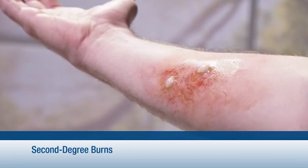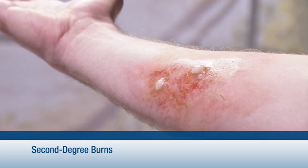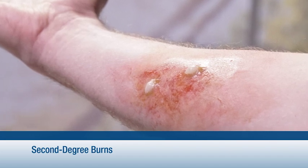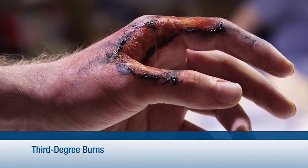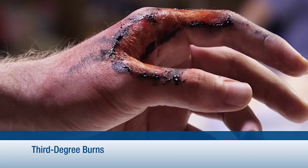Second-degree burns damage the next layer of skin. In addition to the skin being swollen and red, you'll observe blisters, and the victim will experience significant pain. Third-degree burns are the deepest and most severe. There will be damage, such as charred, white, or leathery skin. The victim may also exhibit signs of shock.